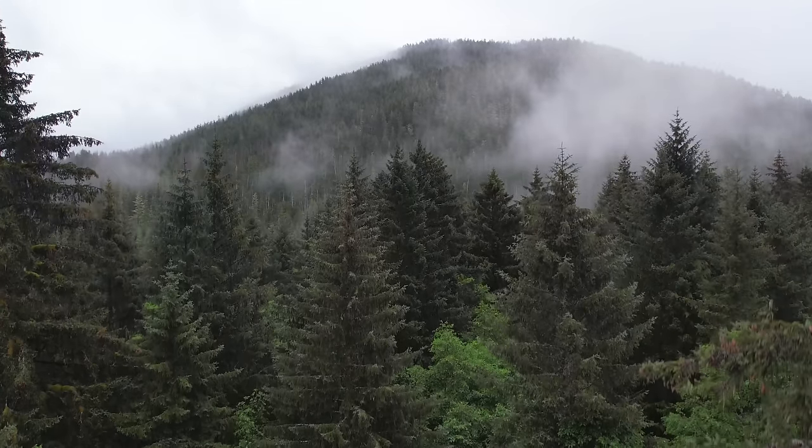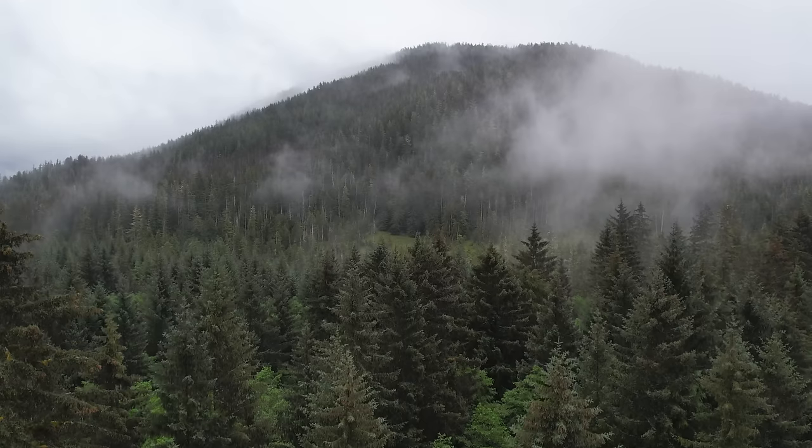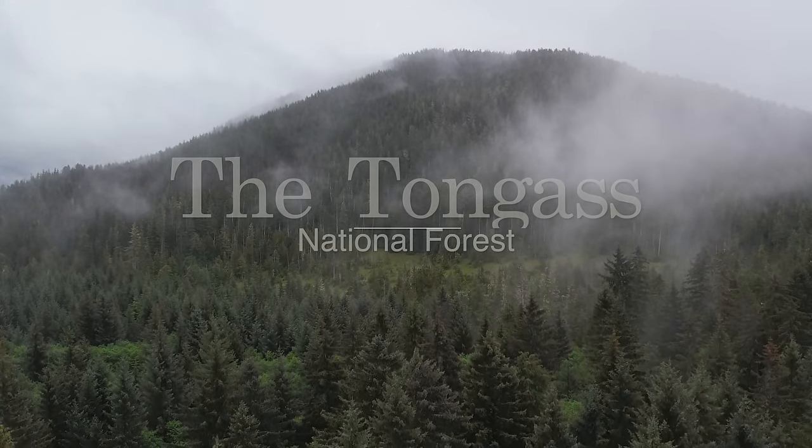Portion of our world so pure lies the largest temperate rainforest in the nation, the Tongass National Forest.